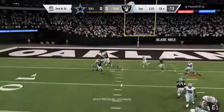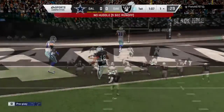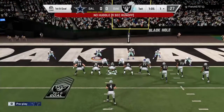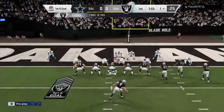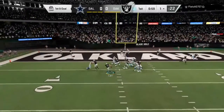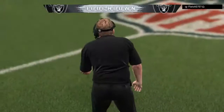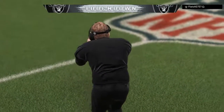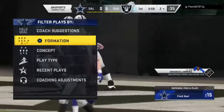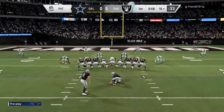Looking to throw again on second down. Carr, the quick slant caught. They've got another first down. The Raider passing game clicking on all cylinders right now. Shotgun now for Carr. And the Raiders are in for 6. Touchdown. Taking it in from a yard out. And the Raiders drive right down the field and score on the opening drive.